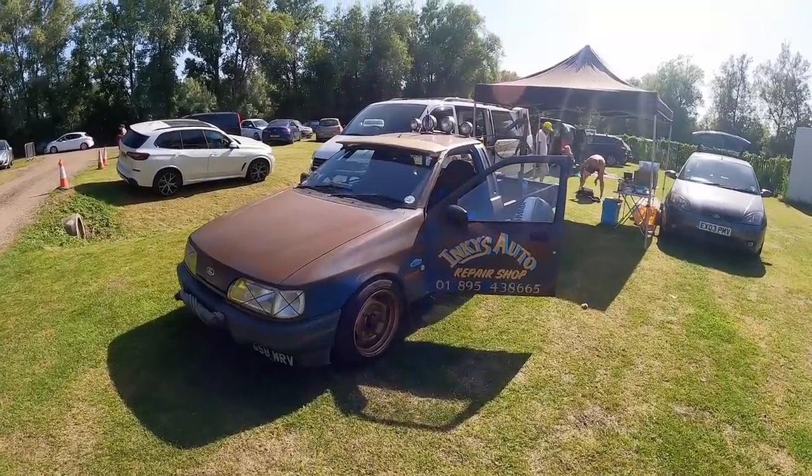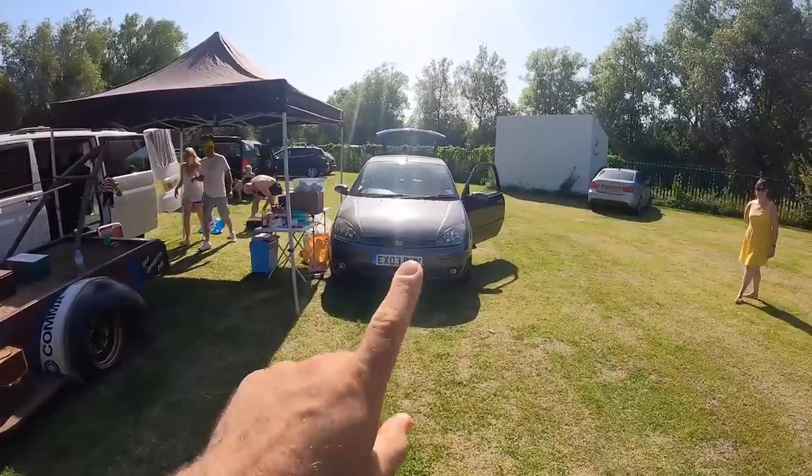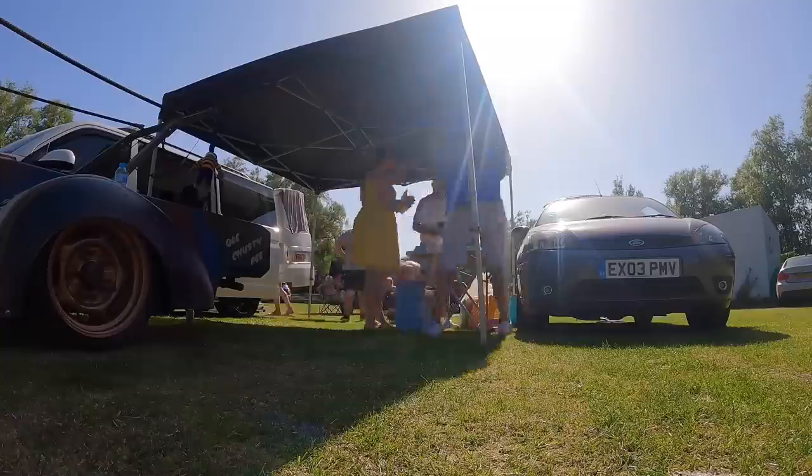All right, so Inky's P100 is the only cool old Ford left here now. Although this one has a cool engine in it. Anyway, we're gonna help the guys pack up and then get out of here.